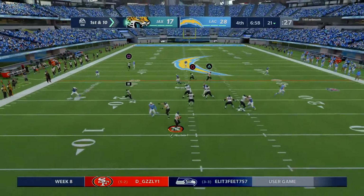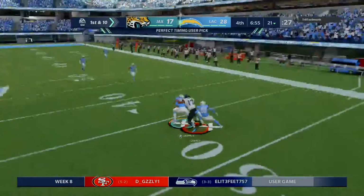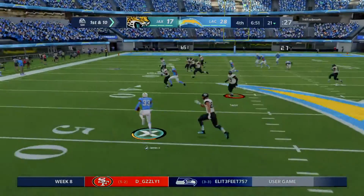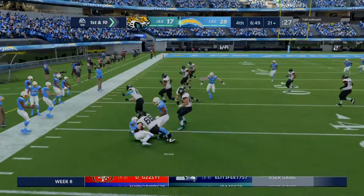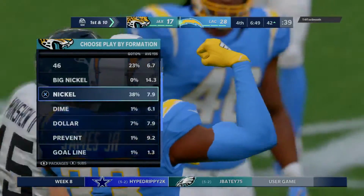Off play action, it's Minshew, and he'll let this one go deep for Chark. Minshew going to be intercepted for the 3rd time. Derwin James with a pick. And they will finally get him as he's all the way down near the 40-yard line.